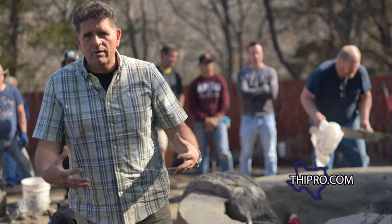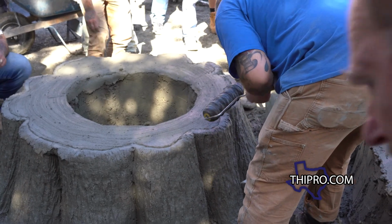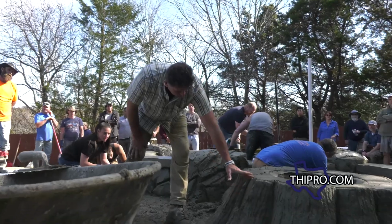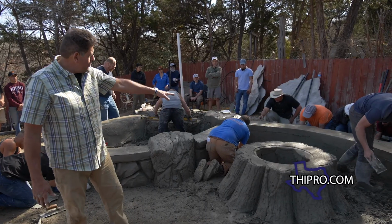It's going to get that bass sound coming out of it. But look how they're carving. Look at the fire pit. Isn't this cool? Looks like a tree stump, but look how they carved out the bark there. That was something Skip did over here. We're going to carve like a capstone in there like we've done over here.